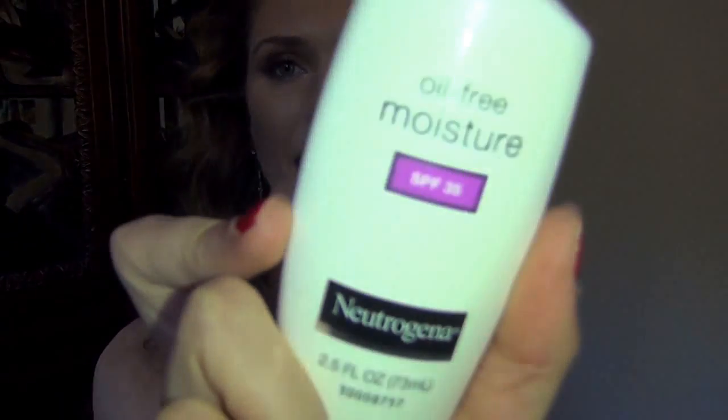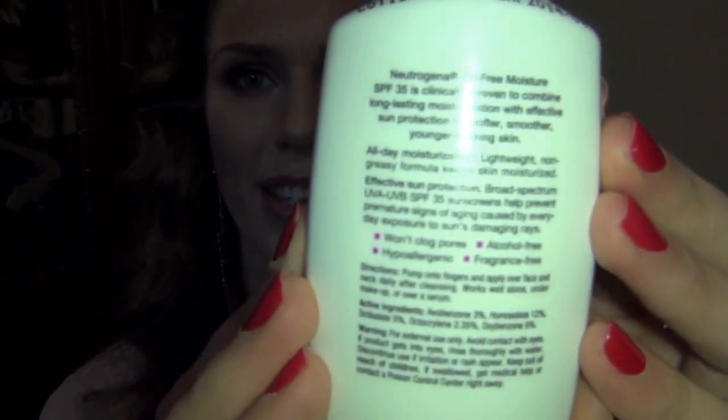This is usually what I will wear on a day where I'm not wearing makeup. It's basically a moisturizer, but it has SPF 35 in it. And it is oil-free and non-comedogenic. So if you look at the back, it is dermatologist tested, it's oil-free, it's all that stuff. My favorite moisturizer by far is the Neutrogena Oil-Free for sensitive skin. But as you can see, this one has the SPF 35 in it.